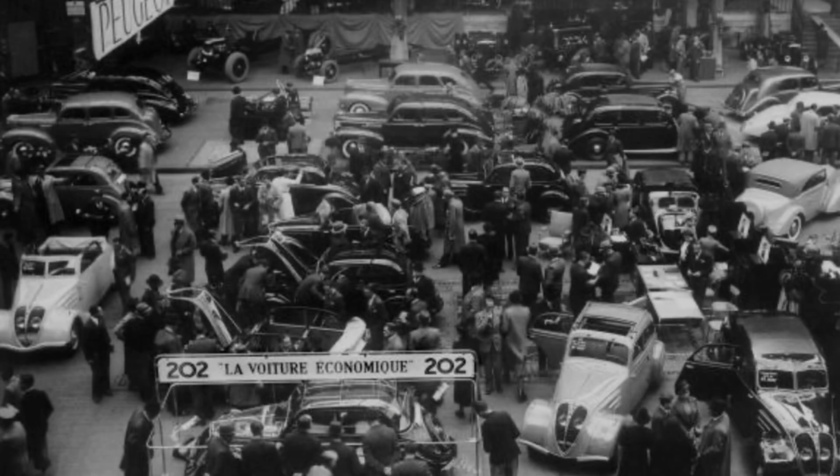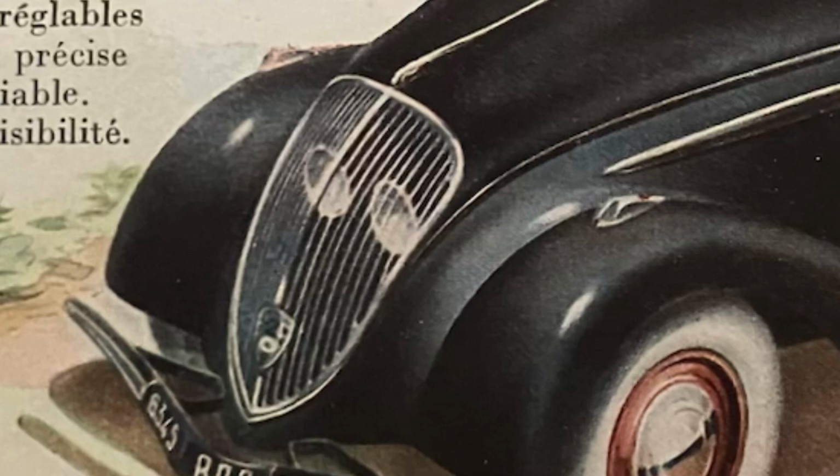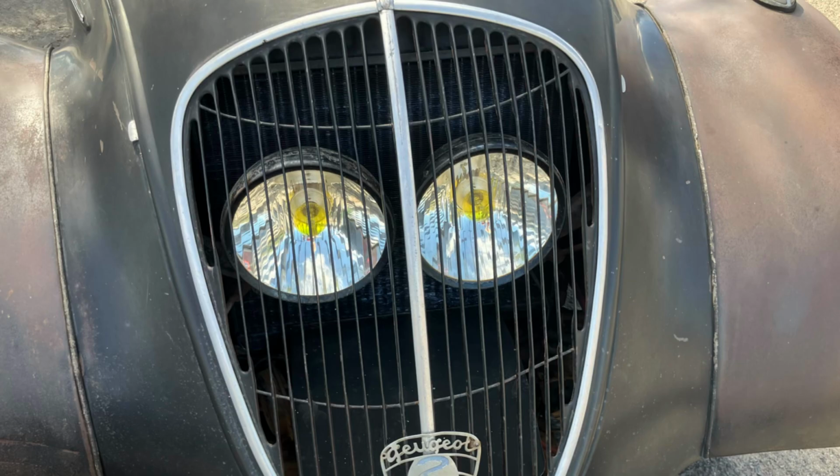The steel-bodied 202 was instantly recognisable as a Peugeot from the way that the headlights were set, as on the older 302 and 402, close together in a protected location behind the front grille. That's what I really love about the look of the car.